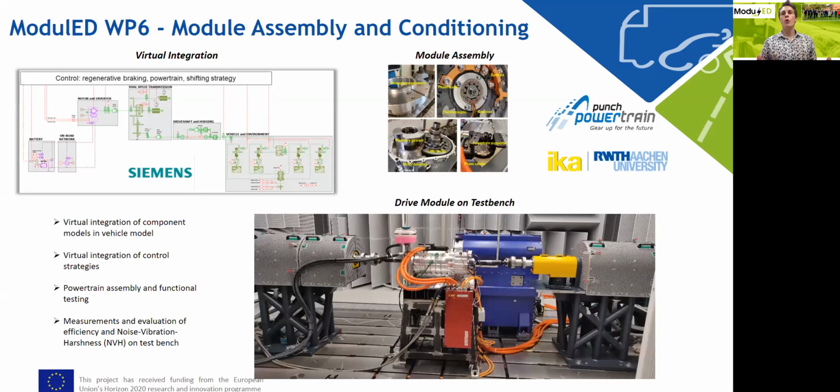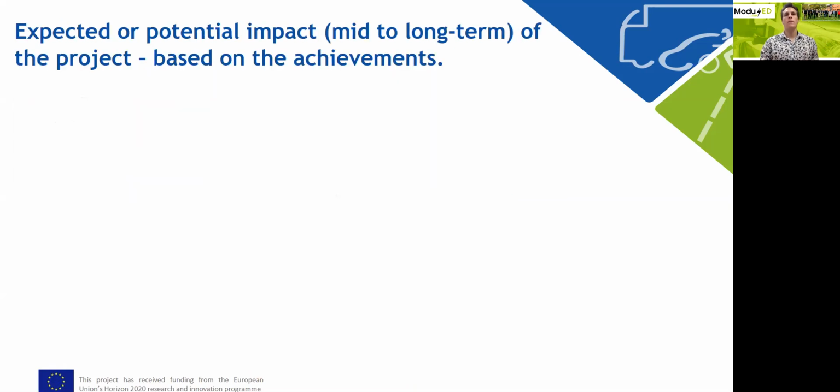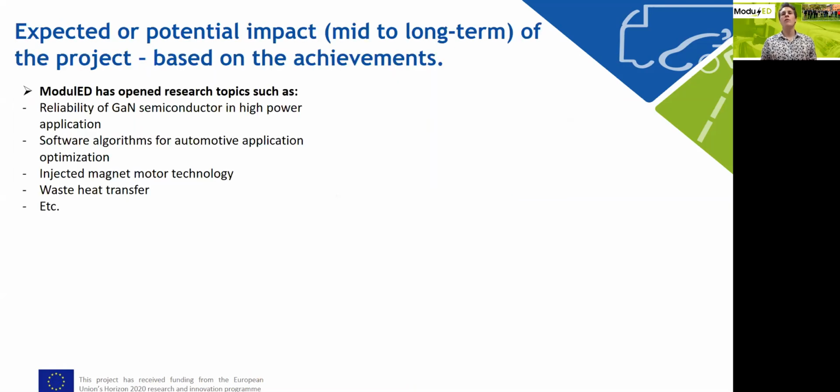Finally, the real parts are assembled all together. The testing cycles and procedure are defined. At this time of tests, an industrial inverter from Busa was used because the GaN inverter was not available on time. Modulid has opened research topics such as reliability of wide bandgap GaN semiconductor in automotive application, injected magnet, software algorithm for automotive application optimization, waste heat transfer, etc.